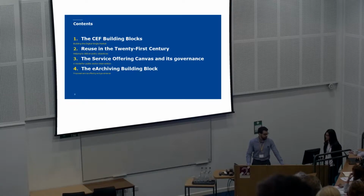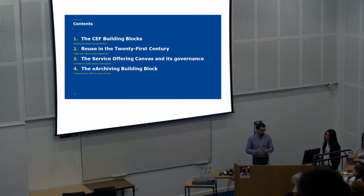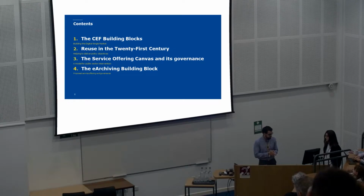And to be reused, you need to have a service offering, which makes sense. And then you have to have some governance on the service offering. And this is what we have been discussing with David. And then I will let the floor go to Emily. And Emily will explain to you what we have been doing to integrate eArchiving into the CEF program. And she will explain step by step where we are today with that journey.